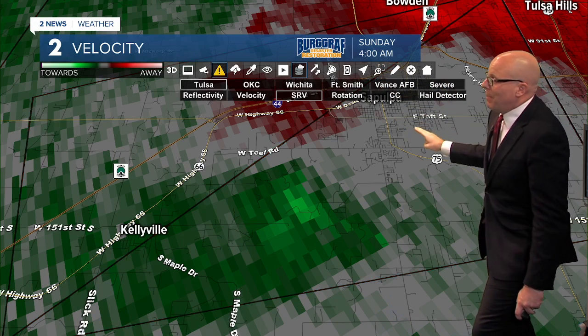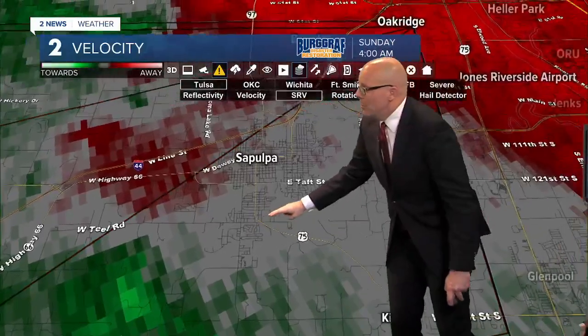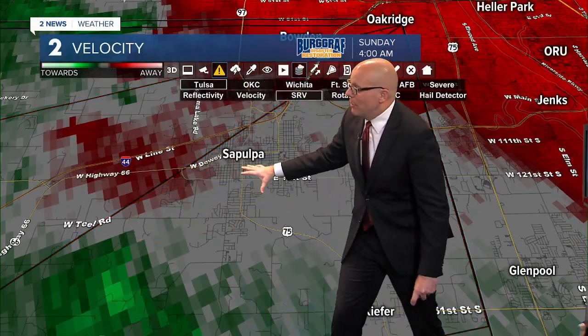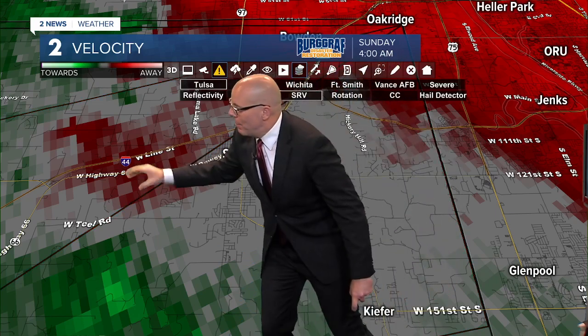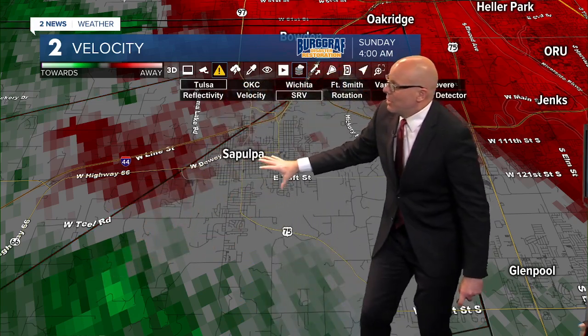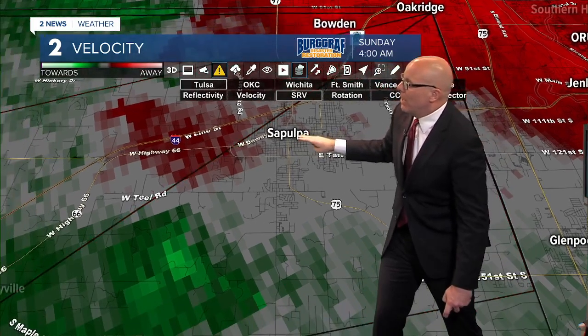Let's go ahead and pan a little bit farther to the north and to the east. Again, this is a potentially dangerous situation for Sapulpa. There's your red outbounds, here's the green inbounds, and right there is that circulation. So this would be coming right into the Sapulpa area at the moment.